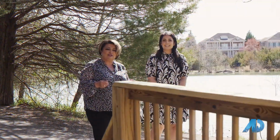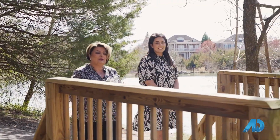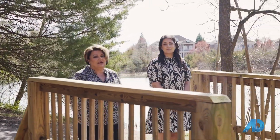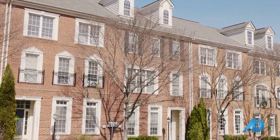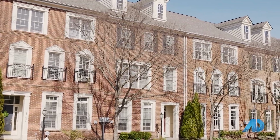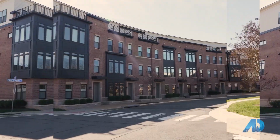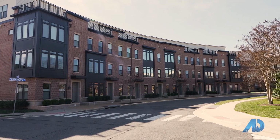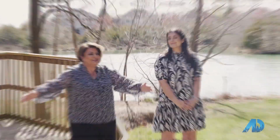Still under construction, but once Brambleton is completed, there will be a little over 25,000 acres and a little over 9,000 residents here. What makes Brambleton unique is that there is a large mix of single-family homes, townhomes, and condos, and each of them looks very different, which makes people want to move to this area. There's a home for everyone here.